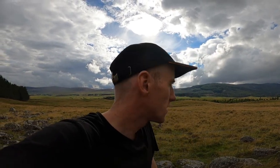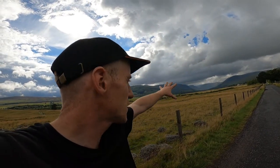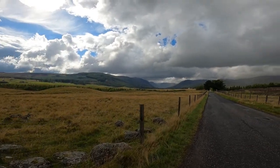So I need to find the little footbridge up Glen Doll. I've been over the footbridge one time before on a different adventure and I didn't even know this place existed, so it's cool to go back and retrace my steps, and hopefully it's not too overgrown at this time of year. But yeah, just check this out folks, for a scene of Scotland right here.